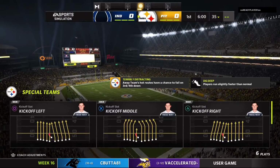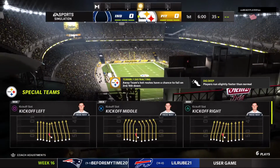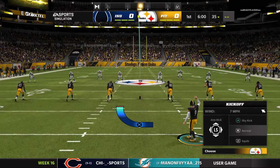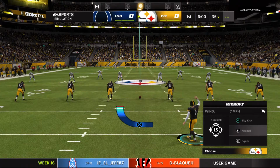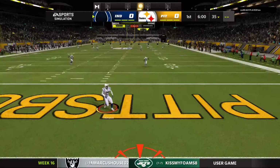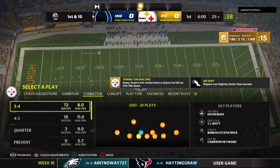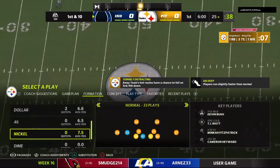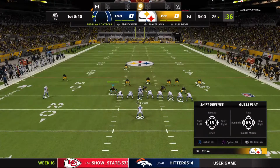They're set, we're set, as the Steelers are ready to do battle with the Indianapolis Colts. Season is upon us. We've got the gift of the NFL as we're underway here in Week 16. And this will be a touchback as that sails over the end line. Coming out with a jumbo package to start the drive.